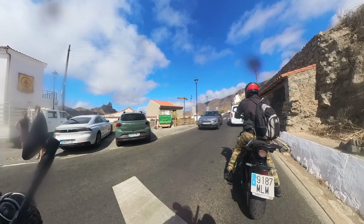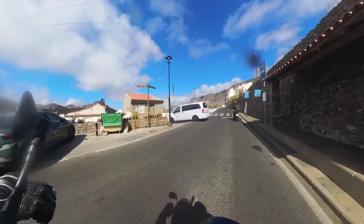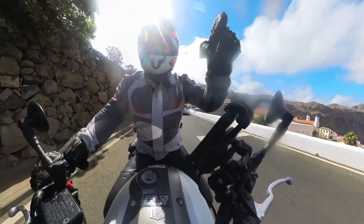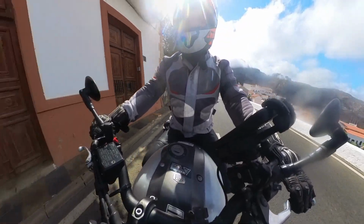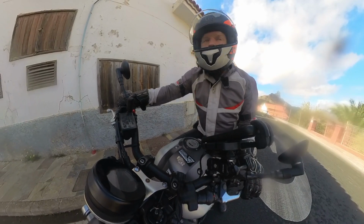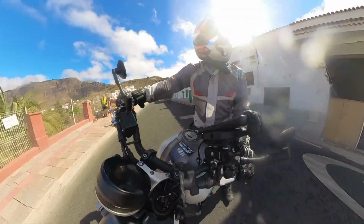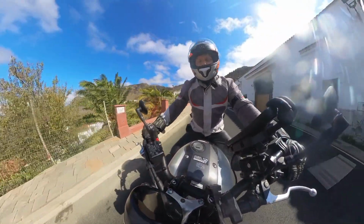Right, we are supposed to be turning down there, and Ben's gone straight up. Turn round. So now we're going to have to turn round. Now, obviously, if we'd booked a guided tour, we wouldn't need to be doing a U-turn. But this is part of the fun. I like exploring.